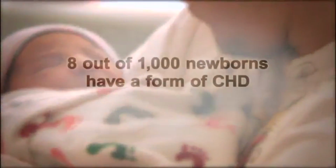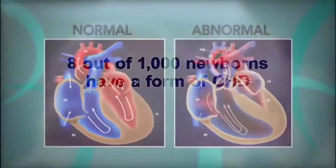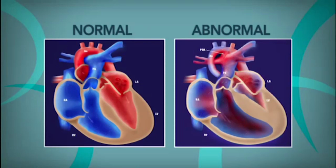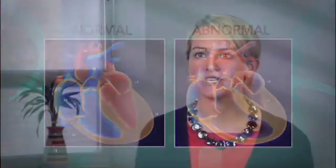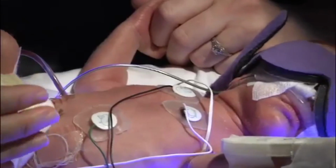Approximately 8 of every 1,000 infants born have a form of CHD. The heart on the left represents a normal heart with normal structure and no mixing of the blue and pink blood. The heart on the right represents CCHD. The abnormal structure allows blue and pink blood to mix and lowers the percentage of oxygen in the arterial blood. More serious forms of congenital heart disease are called critical CHD. They affect approximately 3 per every 1,000 babies who are born.